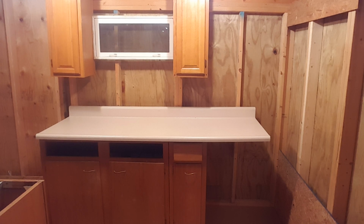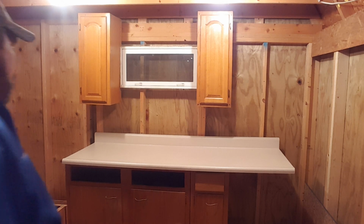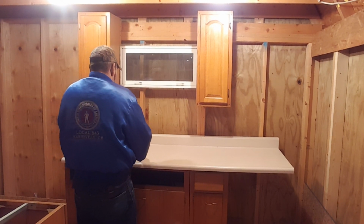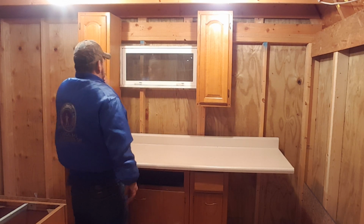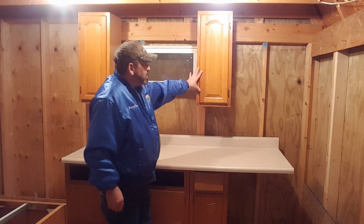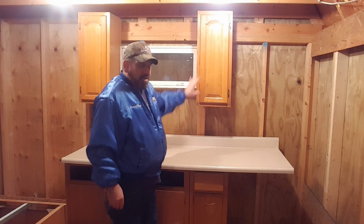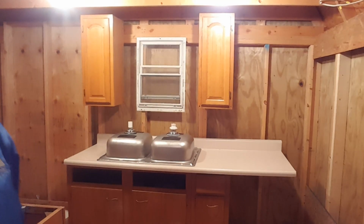Now just bear with me. You guys answer these because I'm honestly asking your opinion. Would it look right to better put my window center here, use a smaller window like in the bathroom, place it here, and then put these two cabinets side by side on just one side? That would probably be the better way to go. So let me try that and I'll bring you right back and we'll see what you guys think of that.